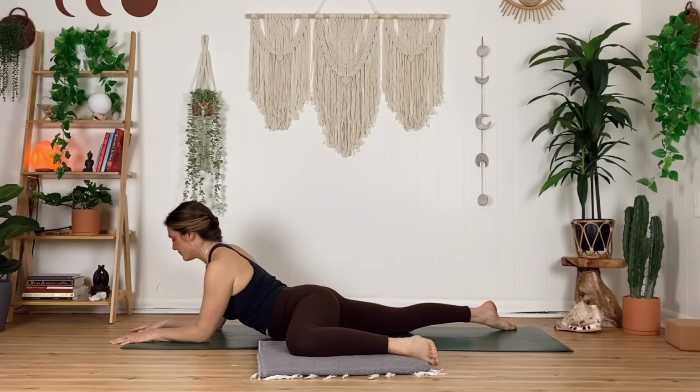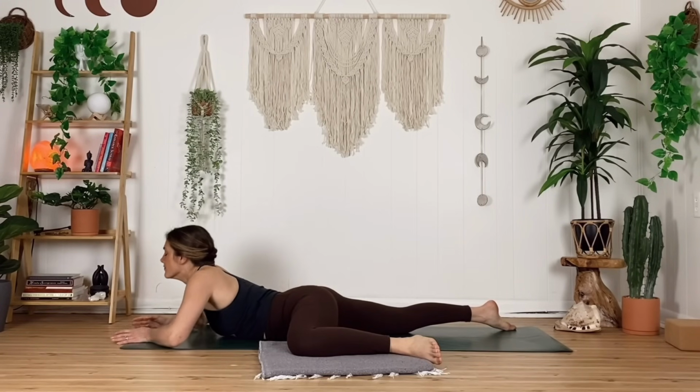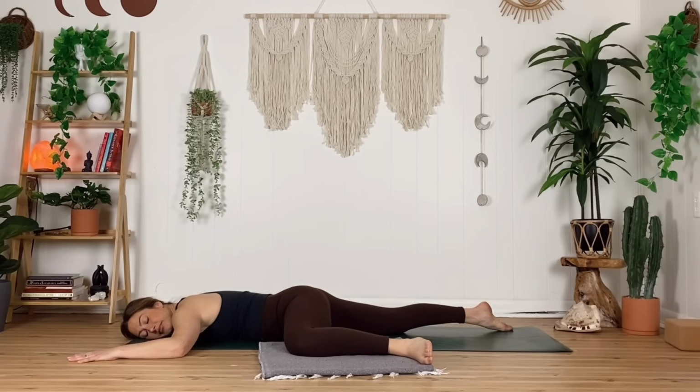Making any adjustments, prop yourself up on the elbows and Sphinx arms to start, shining the heart forward. Feel free to stay on the elbows, or you can lower down, opening the arms like they're goalposts, resting the right cheek on the mat.